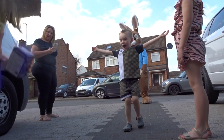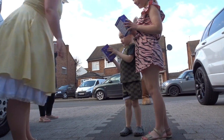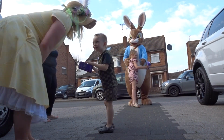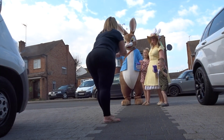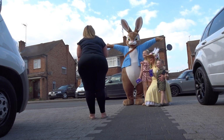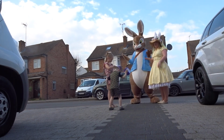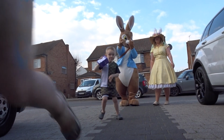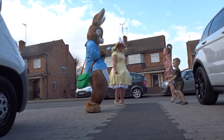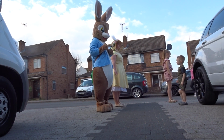These are from Peter. Look, Peter Rabbit Easter egg. That's nice. What do you say? It's Peter. It's Rocket's birthday. Whose birthday? Rocket. Say chocolate. Chocolate. Thank you.